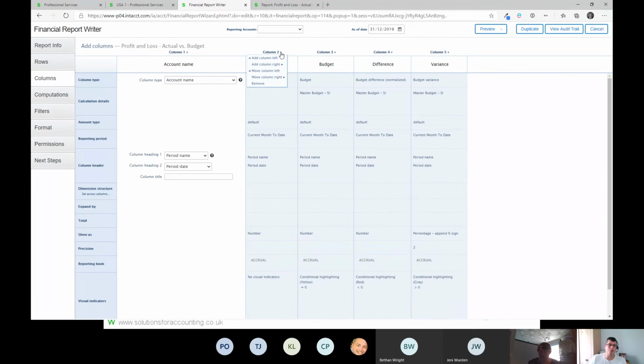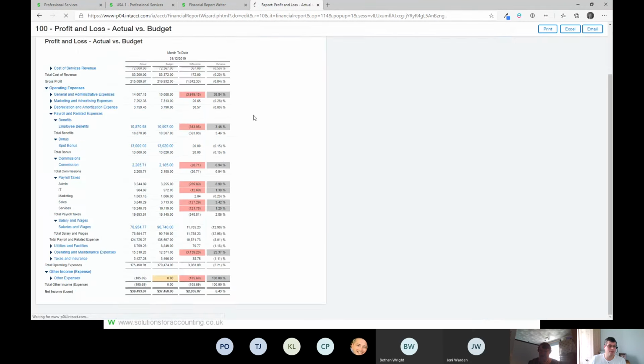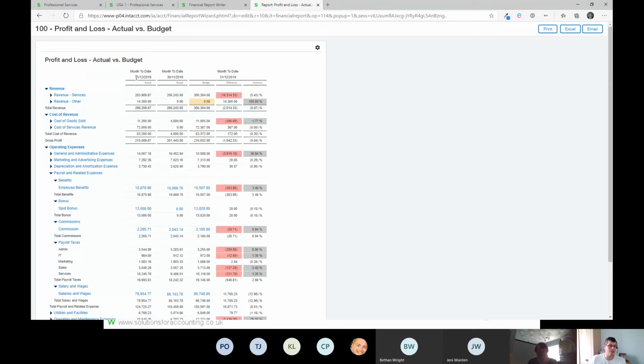You can create any number of columns in here, add another column to the right. And what I could say here is I want to look at my actuals current month to date, but I actually want to look at last month's figures. So I'll put one prior period in there. And all that's going to do is give me exactly the same information as before, but looking at last month. Month to date, 31st of 12th, month to date, 30th of the 11th. And as you can see, it's just pulling out the figures as it was at that point.